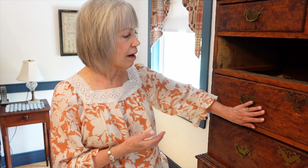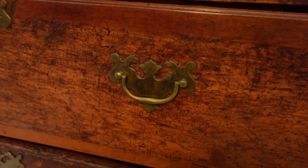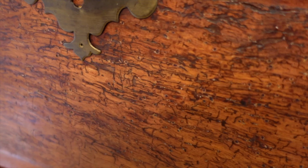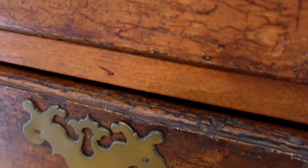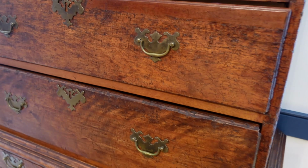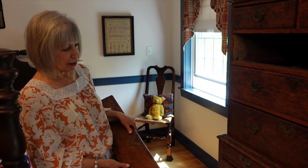Right. I love this finish though. I do too. Isn't it fabulous? That's what absolutely gets me, is that finish. And it's pretty light wood, so I don't know, this proves pretty heavy. But a lot of times they were made from pine and maple because that's what was plentiful in New England. Right. And I'm pretty sure it's definitely a New England piece.